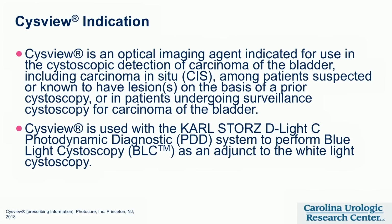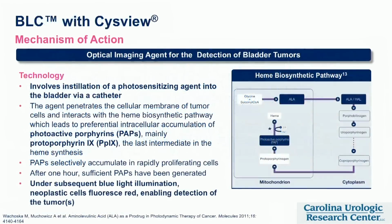Here's the FDA indication. This comes right from the label. It's an optical imaging agent indicated for use with cystoscopic detection of CIS amongst patients suspected or known to have lesions on the basis of a prior cystoscopy, or in patients undergoing surveillance cystoscopy for carcinoma of the bladder. It's approved in the United States with Karl Storz equipment in conjunction with blue light and insertion of a porphyrin derivative. And it's an adjunct to white light. It's not an exclusion to white light. So I think that's a very important point to be made.